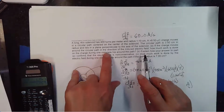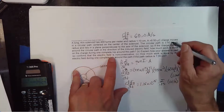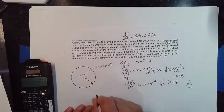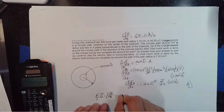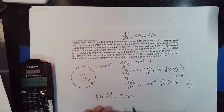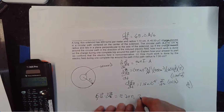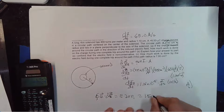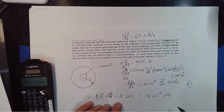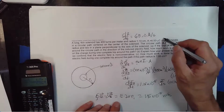If the charge moves around the circular path in the direction of the induced electric field, we're talking about a 3.50 centimeter path. So the integral of E dot dl is going to end up being, again, E times 2 pi, I'll call this R1, I guess. Eventually, through the same argument I did on the last problem, that will equal this thing, 1.15 times 10 to the minus fifth volts. And oh, okay, we're talking about a charge this big.